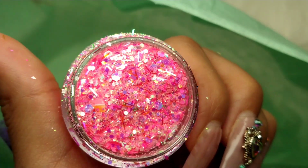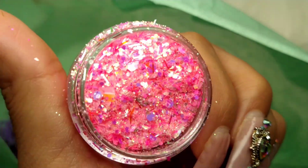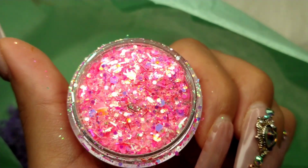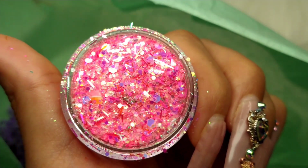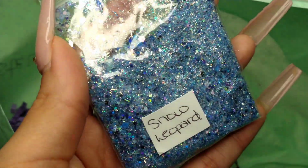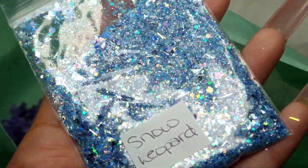Oh my goodness. You could have the same theme and every single mix looks different. They look similar because, of course, you sometimes use the same colors. But other than that, they are always beautiful. She also sent Snow Leopard, which is absolutely gorgeous. And, of course, my favorite color.